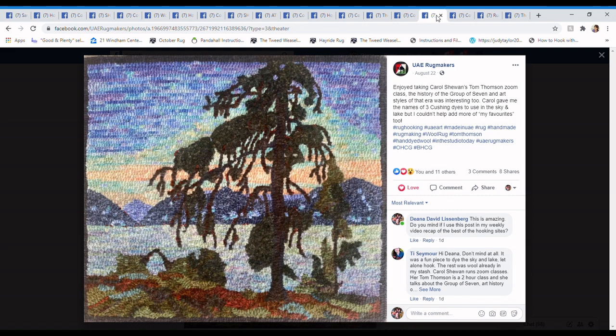This is another piece that reminded me of the Lake George piece, but obviously this is very, very different, and I'm just in love. This sky, I'm stuttering because look at the sky and the colors in the silhouette of the tree against the sky.